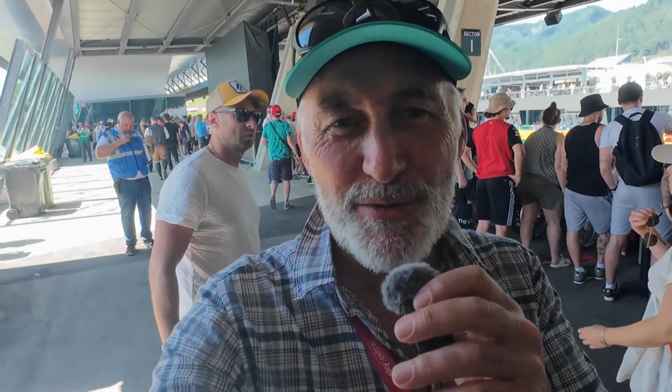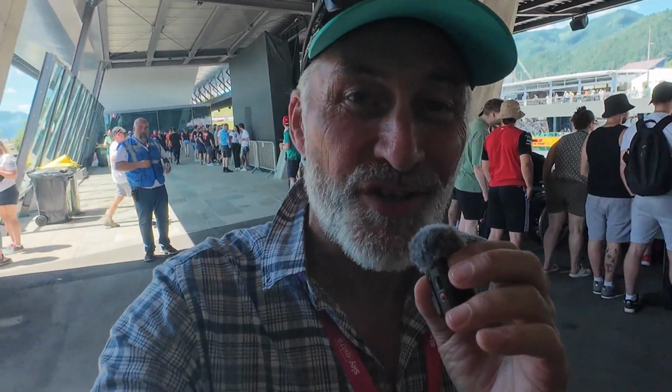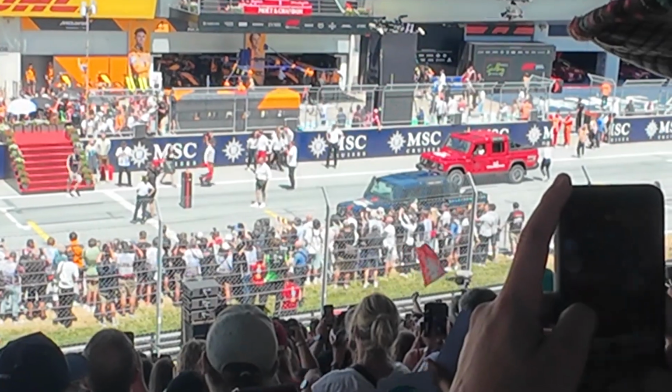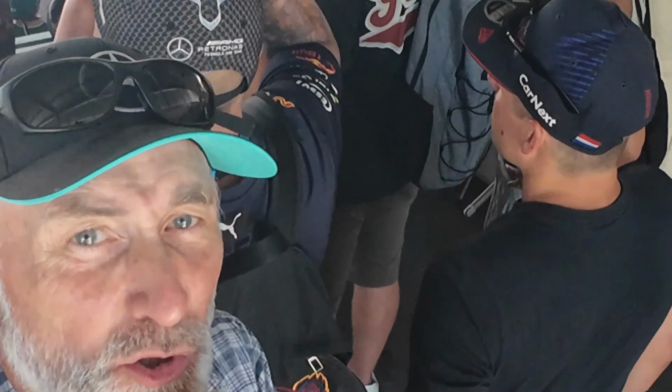And here we go again, guys. Managed to blag our way into the main grandstand to watch the drivers parade. Watch this. So what this is, guys, is the drivers all come out and they're announced, they come down the stairs and then they get into a van, and then that van is going to drive around the track slowly to do a parade to everybody in all the other grandstands. But we're seeing it here when they're actually going to get in the van.